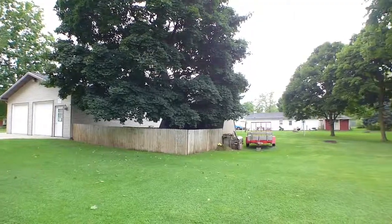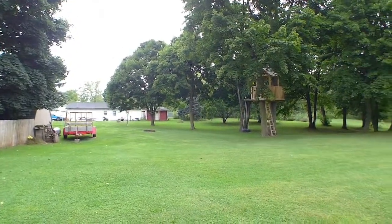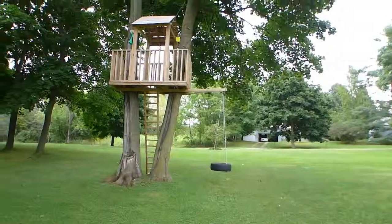Great area conveniently located near everything and just minutes from shopping, schools, and easy highway access.